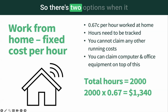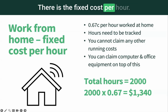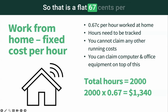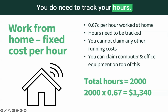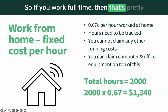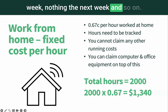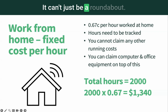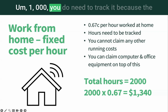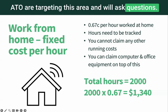So there's two options when it comes to claiming work from home. There is the fixed cost per hour. So that is a flat 67 cents per hour that you worked at home. You do need to track your hours. So if you work full time, then that's pretty easy to calculate. But let's say it's ad hoc and you do a couple of days one week, nothing the next week, and so on. You do need to know how many hours. It can't just be around about 1,000. You do need to track it because the ATO are targeting this area and will ask questions.